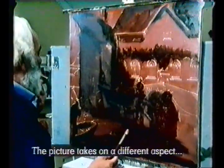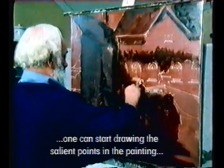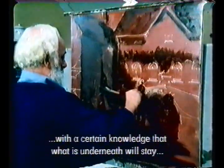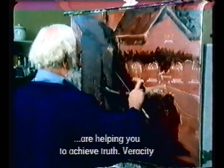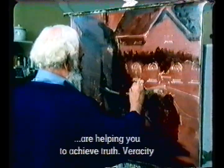The picture starts to take on, you use fresh brushes for the new tones, a different aspect because now one can, although this appears quite light, one can start drawing the salient points in the painting with a certain knowledge that what is underneath will stay, with a certain knowledge that the perspective lines have helped you, are helping you to achieve truth, veracity.